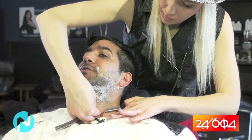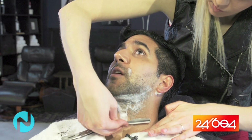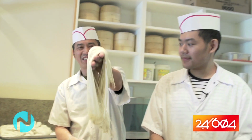Very sharp blade is close to my throat, but I'm feeling very safe. The hair is coming off easy, so I'm in good hands. Look at that. It'll make a good wig also. Yes. Nice. Thank you, Charlie.